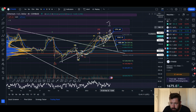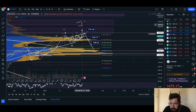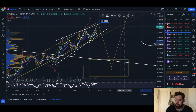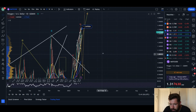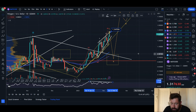All right, gang. Now, if we do break above 1791 and we continue to push up, then your next major resistance is about 1995. So that's basically it for this little update. As you can see, we are pushing up towards that resistance of the rising wedge. And on the daily time frame, as we continue to create higher highs, we continue to create slightly lower highs on the RSI.